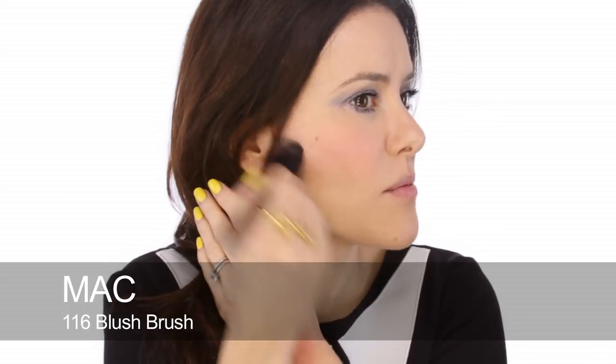But make sure it's blended as well. Up and out from there. But starting on the apples and then just blending away. So I put on plenty of blusher. Again, it's sort of just lifting my skin and helping me to look less tired.